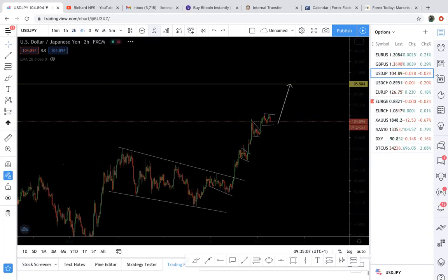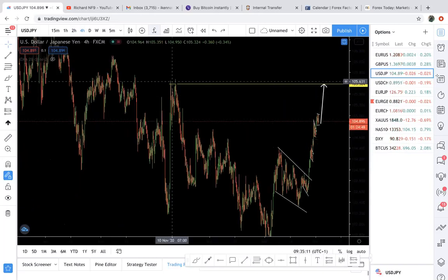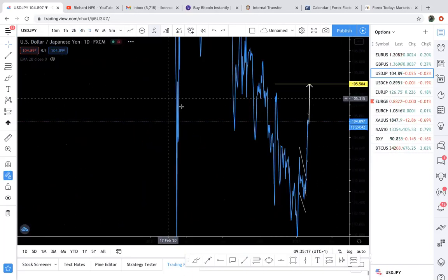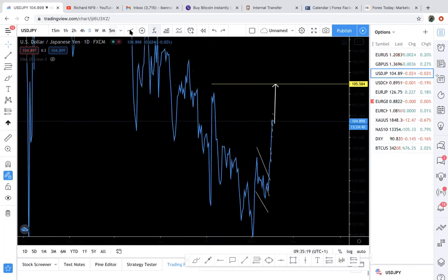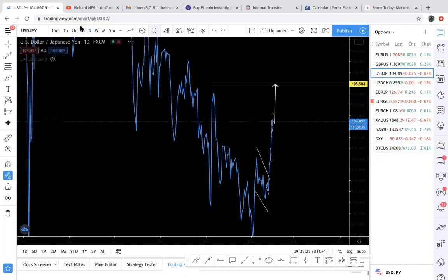Why? Because that is like the next structure where we've seen price rejected in the past. Like that is the next zone right here, and utilizing the line chart to identify that zone on the daily time frame. So you can see on, sorry, 4 hours.